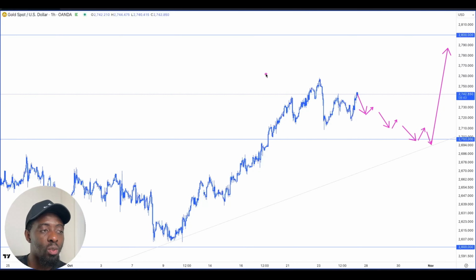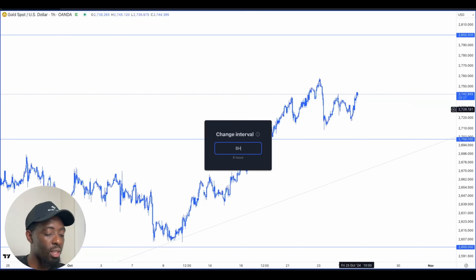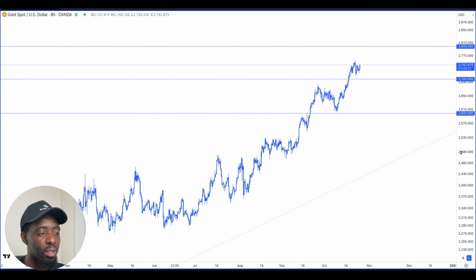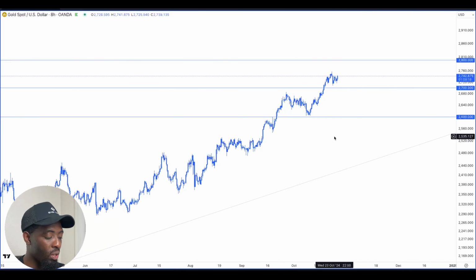So currently on gold, I would look for sells, like temporary sells, but the main move for me on gold has to be the buys to the upside. So I'll pay attention to what's happening. But when you look at this on the hourly time frame, pay attention to what happened on, say, the 8-hour time frame. I'm not going to look at the daily because it's going to take a long time for those prices to drop to the daily trend. So look at this on the 8-hour time frame.